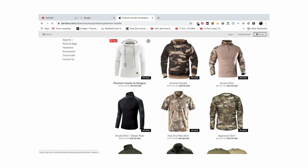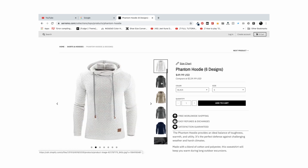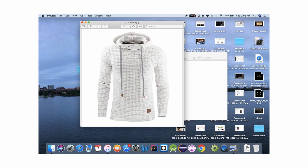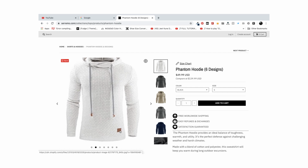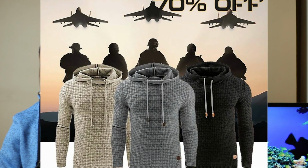If you come here and you select this, you can see this is our image here. From looking at it, you can tell that it's the same image that we have. You can see the aglets here are the same. Observe the logo as well. This doesn't have a clear logo, but neither does this. So it's likely not their own item. If not, you'd probably see a big Serremo logo there. So these, guys, are the major sellers of this right now. You see their ads everywhere. Their ads are pretty good as well.